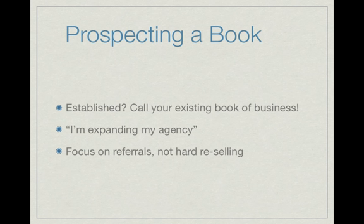No, call them up. Hey, I just wanted to let you know I'm expanding my agency, and I was wondering who you knew that might be interested in talking about a life insurance product with me. And you can polish that script up a little bit. We go more into depth on that as well on the main site. But the goal here is that you're focusing on referrals, not hard reselling to your clients.